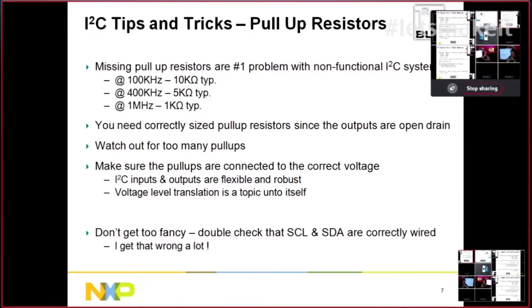And just as a rule of thumb, at the standard mode, or 100 kilohertz, probably a 10 kilo ohm pull-up resistor on both the clock and the data line is good enough. It can be a little bit lower, but that's okay. At 400 kilohertz, or fast mode, a 5 kilo ohm pull-up is okay. And in fast mode plus, a 1K typical pull-up is probably called for.